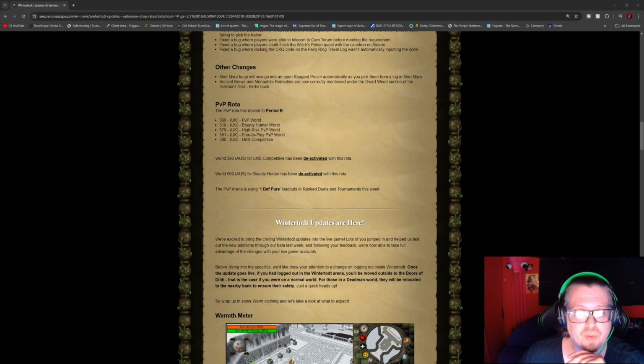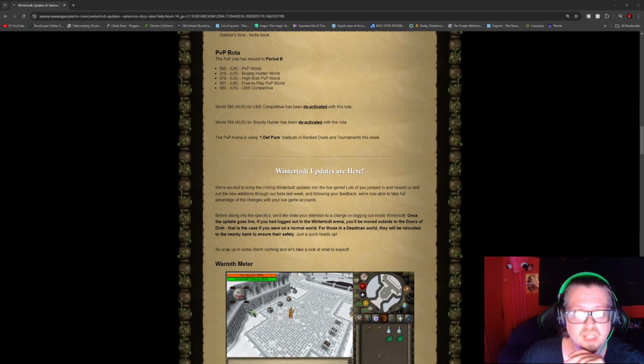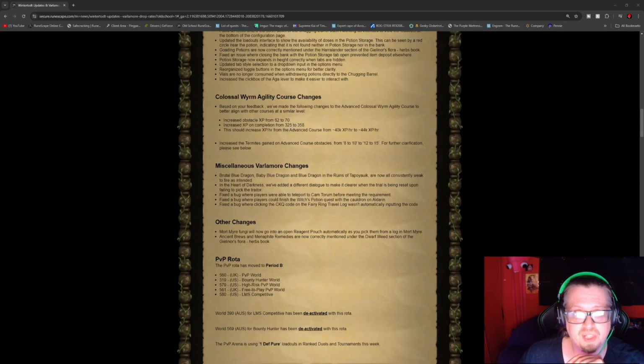561 UK free to play PvP, 580 US LMS competitive, and World 390 AUS LMS competitive, and 569 AUS Bounty Hunter have been deactivated with this rotation. The PvP arena is using 1 defence pure loadouts and ranked duels for tournaments this week.